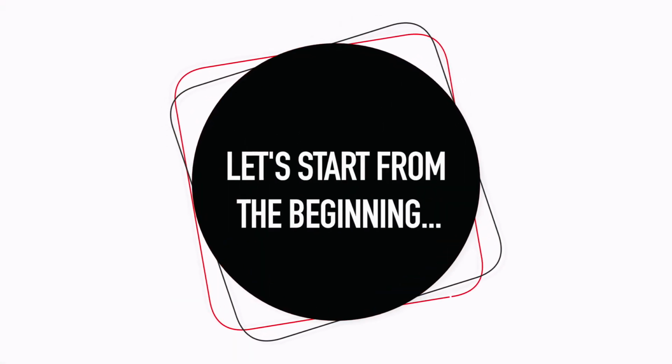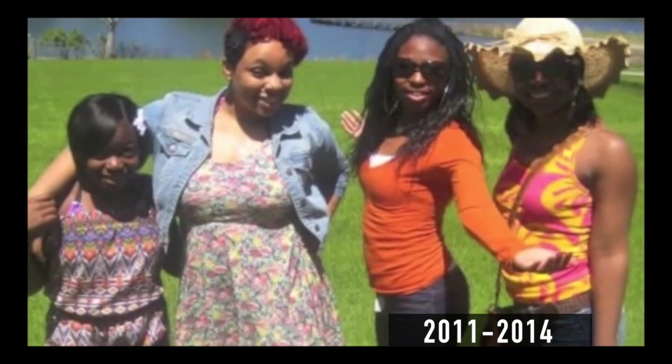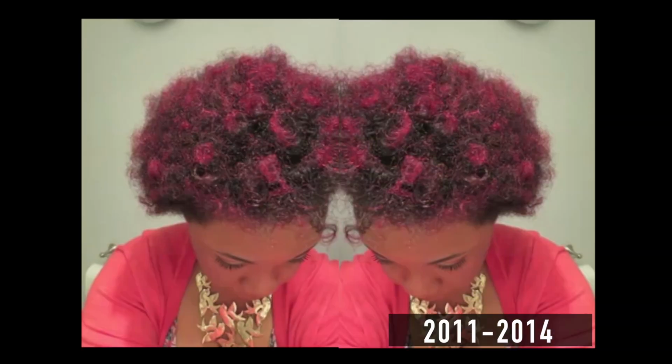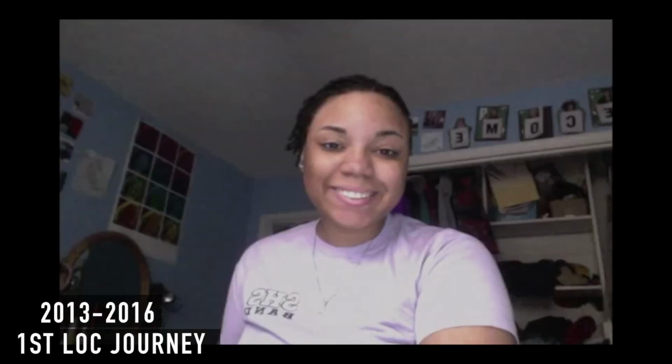So let's start this from the beginning. In high school, I had a perm just like everyone else, but my 11th grade year, I decided to go natural. This is also around the time where I decided to shave half of my hair and bleach it red. Both of which my parents weren't crazy about. From there, I started trying out different cuts, different colors, different styles, and even went into doing sew-ins with big curly hair and wavy hair. But eventually that got expensive, thus why I started my first Loc journey.